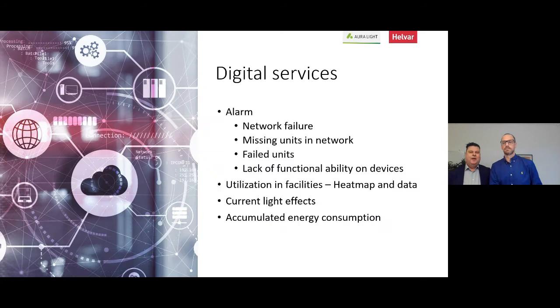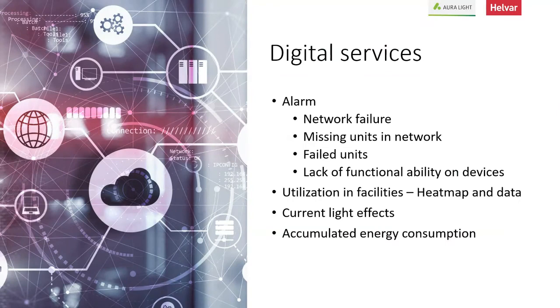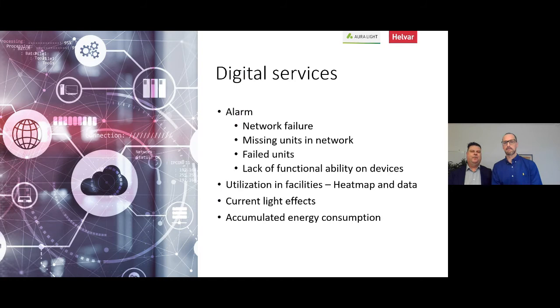A little teaser. We will launch in January a digital service that would mean Helvar Cloud Gateway connected to ActiveAhead. We have tried it out, for example, in Ramboll's office now, so we know that it works. This is a smart thing because it also uses the Bluetooth. So the only thing is that you have to put the gateway in your cabinet. And then it collects the luminaire, and then you can get out network failure, missing things in the network, energy consumption, and also heat mapping and stuff from the system. So this, we will have a webinar in spring. Yeah, in spring. So you can get more updated on what you can get out of it. And this gives us even more possibilities.